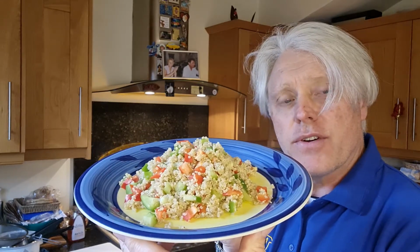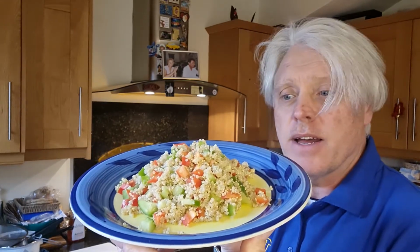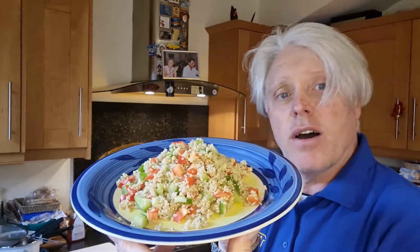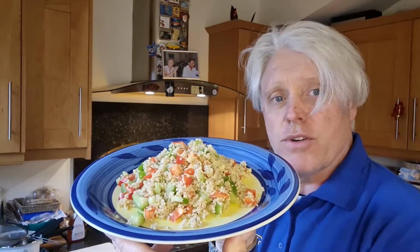Turn the heat off, put a lid on it and let it steam. And it opens up lovely and fluffy, guys. It was perfect. Not like last time, I just had a load of stodgy porridge.